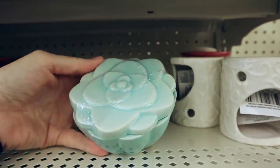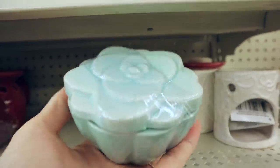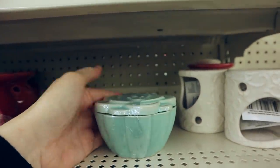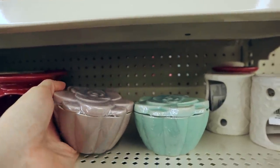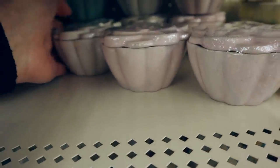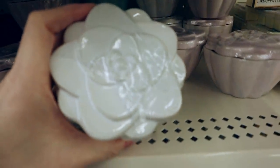New trinket boxes. They're in the shape of a flower. They have the bottom and the lid, and they're about the size of my hand, maybe bigger. This one is in the green. They also have it in this purplish pink color. And they're down here. Let's see if they have any others. Yeah, they have it in a white also. These would be even cute for Mother's Day.